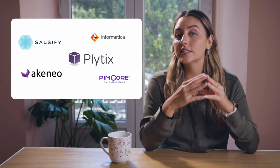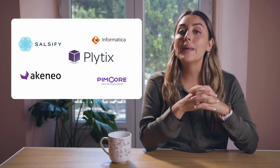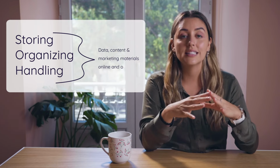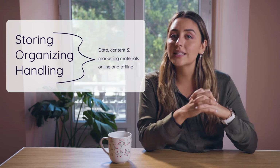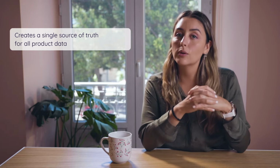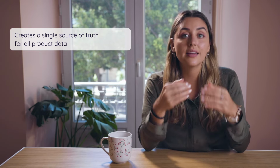Of all the potential pieces of an e-commerce tech stack, Product Information Management, or PIM, might be the most essential. It refers to the process of storing, organizing, and handling all the data, content, and other materials needed to market and sell your products, both online and off. Historically, all this content is kept in different locations, like multiple spreadsheets and various folders.